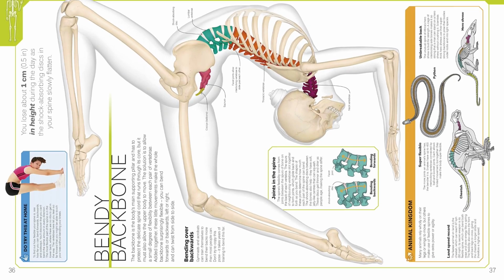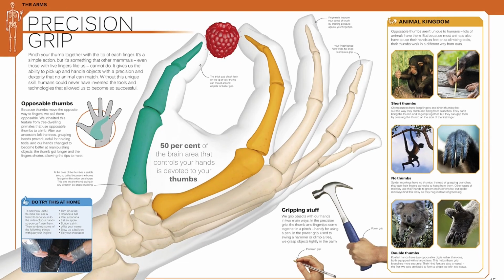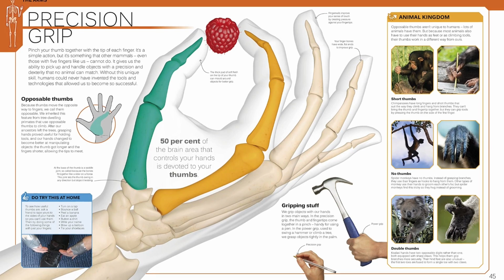With an embossed cover and a pull-out 5-foot skeleton poster inside the book, the skeleton book gives perspective for kids to study a life-size version of the human skeleton.